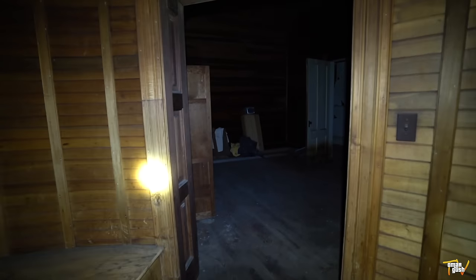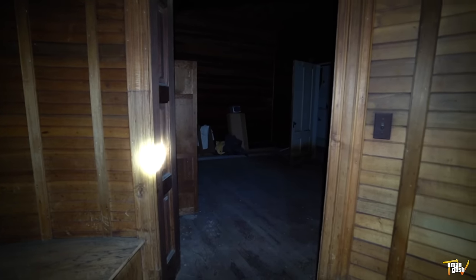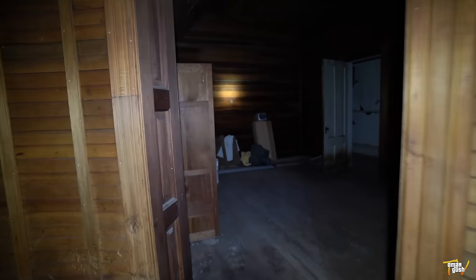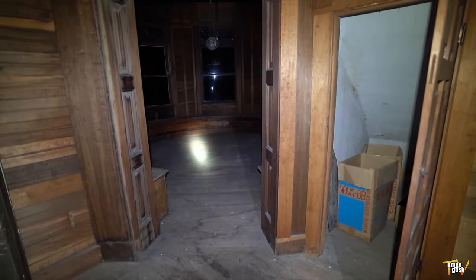Why is that door open? The door was not open when we just walked by. Yeah, it was. No, it was not. You opened it, I saw. You think I want it? I don't even know what's in there. Don't you leave me here. What was that? I don't know, yeah. Jesus.